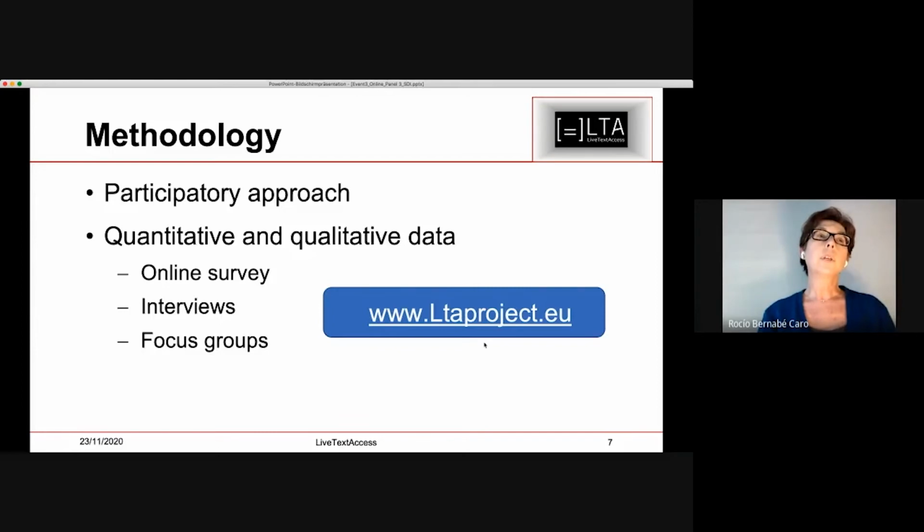We have gathered during the project two different types of data, quantitative data and qualitative data. The tools we've used have been online surveys and interviews, mainly for the first part of the project where we were mapping the skills and competencies and designing the curriculum. Focus groups we are using at the moment. UAB, Pilar, was in charge of this work package. They use focus groups for evaluating the course structure and the quality of the training materials. Because we only have so little time today, 5 to 10 minutes for the presentation, I invite you to take a look at all the reports, results and outputs on our webpage. This is www.ltaproject.eu.